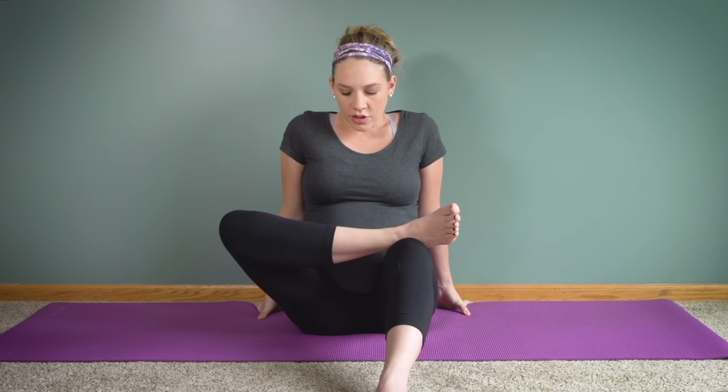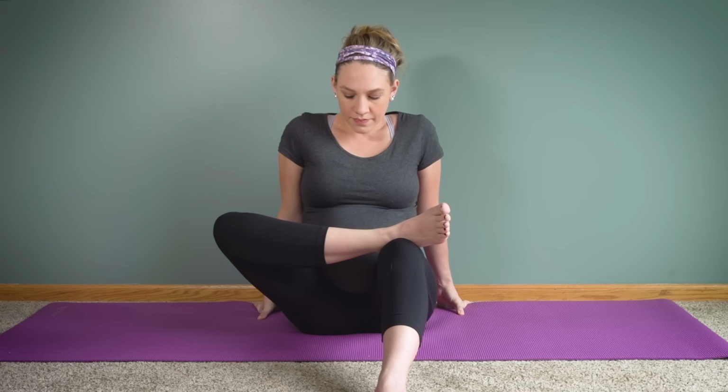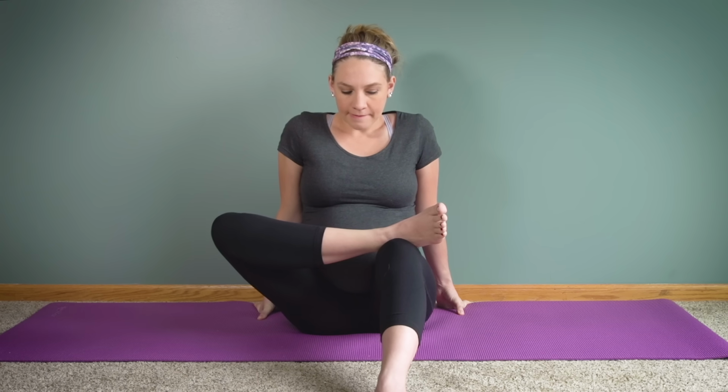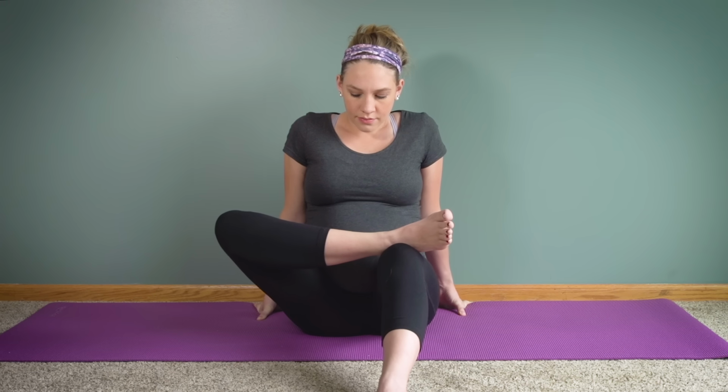This is really stretching out that piriformis muscle, which is what puts that pressure and where we feel those sharp sciatic pains. So if you're feeling some sciatica lately, this will be really good for you to do even more frequently than once a day, especially when you're feeling pain. Really tailor this to whatever is feeling good to you. If you are having a lot of pain and it's feeling good, then you can really push into it further and get a better stretch. And remember to breathe.